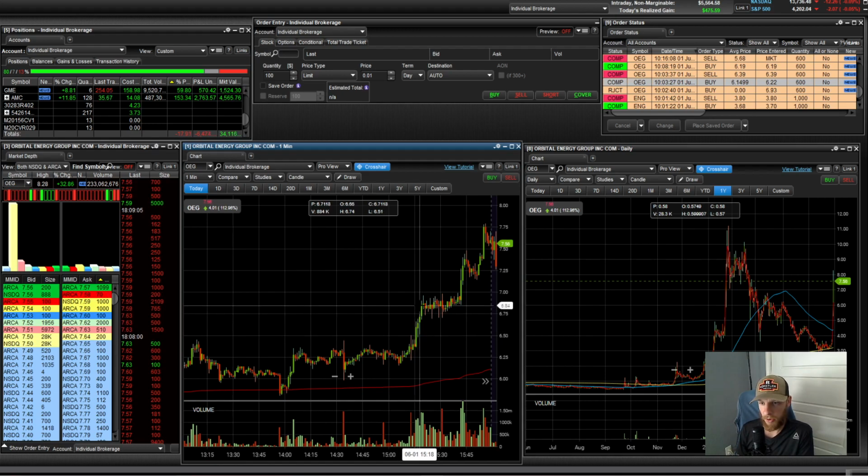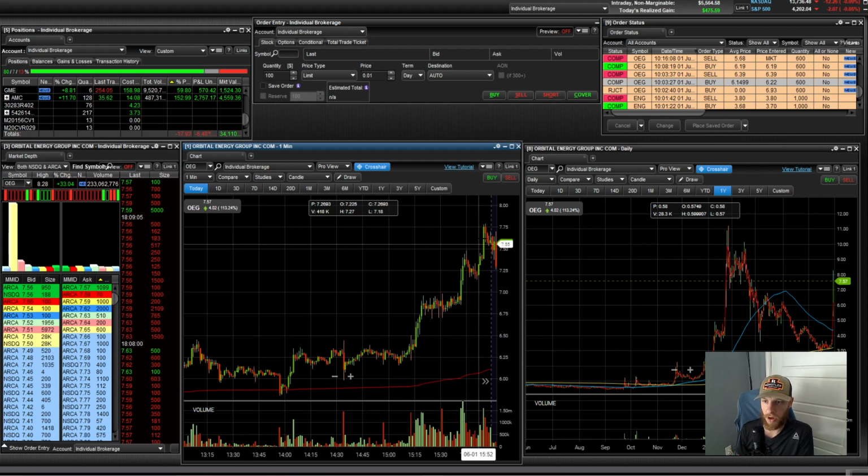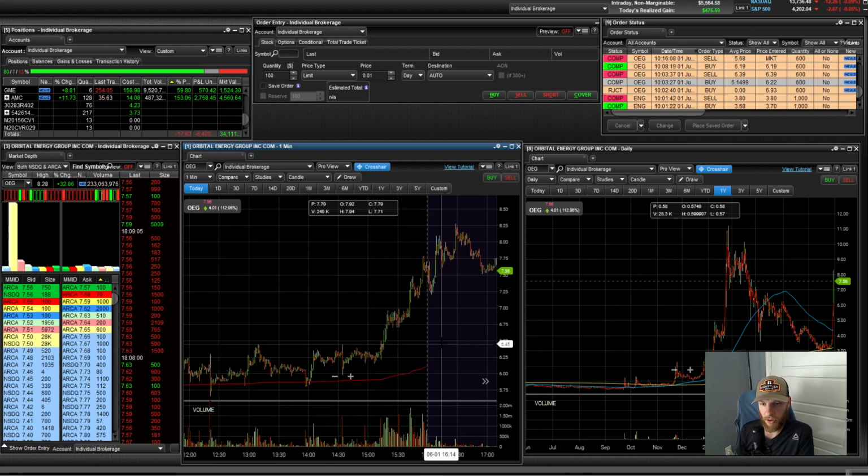But this was the area where I actually got surprised, and it held its strength. It held its move, consolidated and made another leg up. The thing really took off towards the end of the day. So I want to hear from you guys if you were able to capitalize on this.